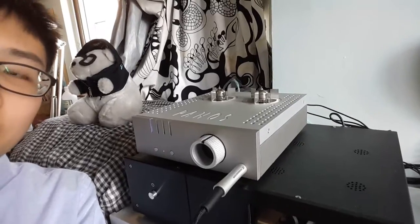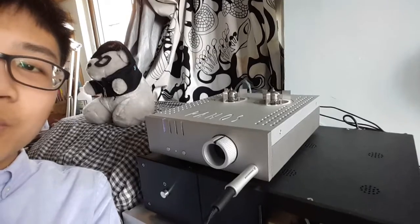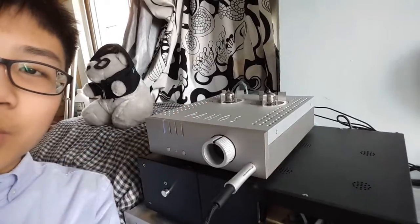With this amplifier, the treble on your HD800 will sound very smooth and exquisite. I believe the tube smoothed out the treble a bit, so you won't hear that kind of harsh treble on your HD800. And it also sounds very open. It's airy. It's transparent. It really opens up the soundstage on the HD800, and it sounds very three-dimensional.